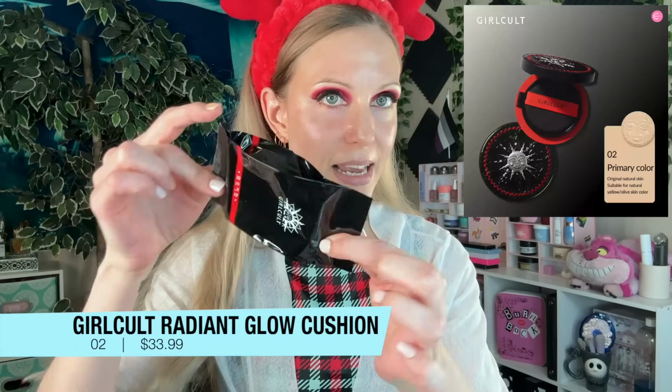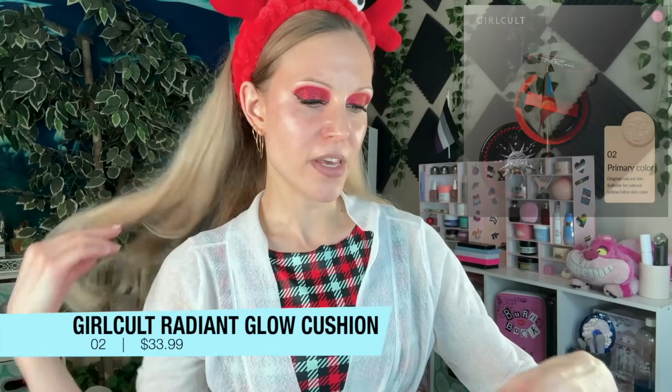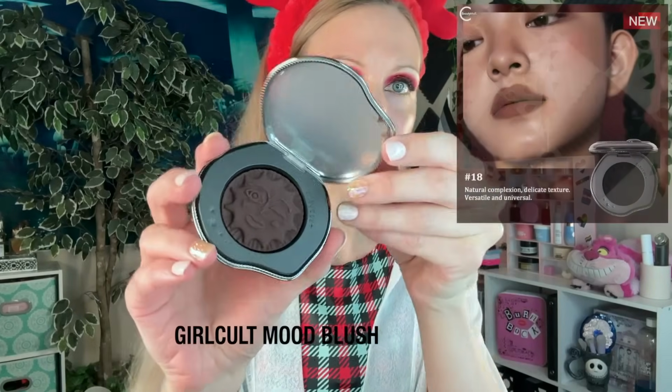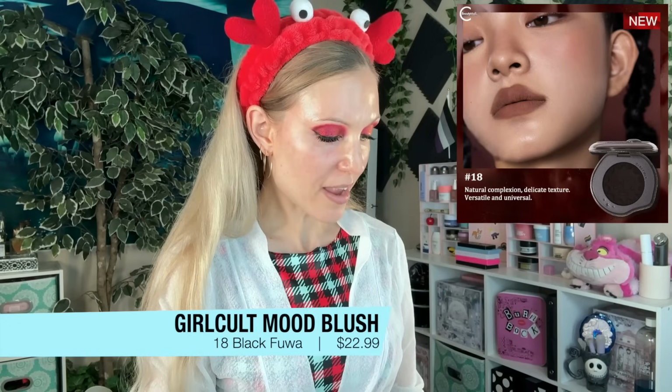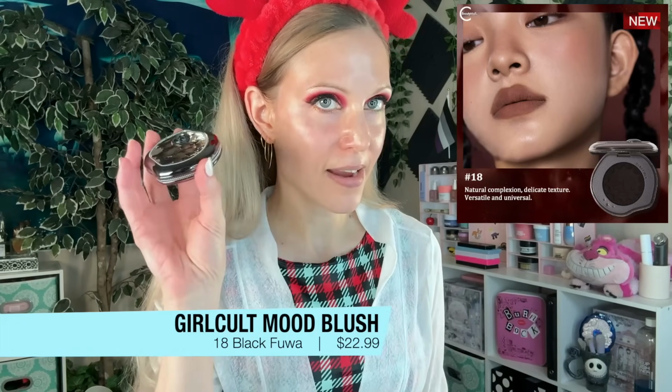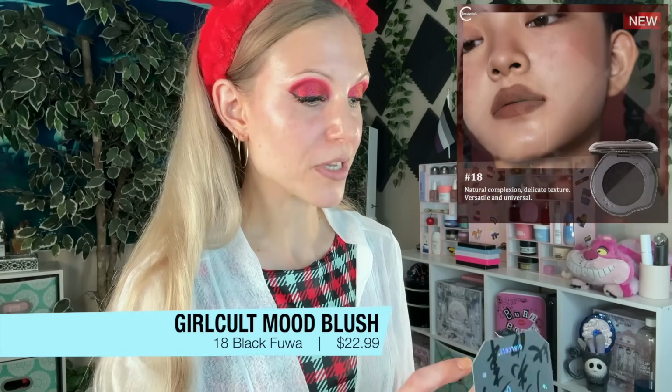Okay, so this is a second refill. That's nice to have. And then this is a blush maybe? Oh, I think this might be a second. Wait, did I order this or is this another freebie? I think I have this particular blush. If so, fantastic. Something we will put in the giveaway.